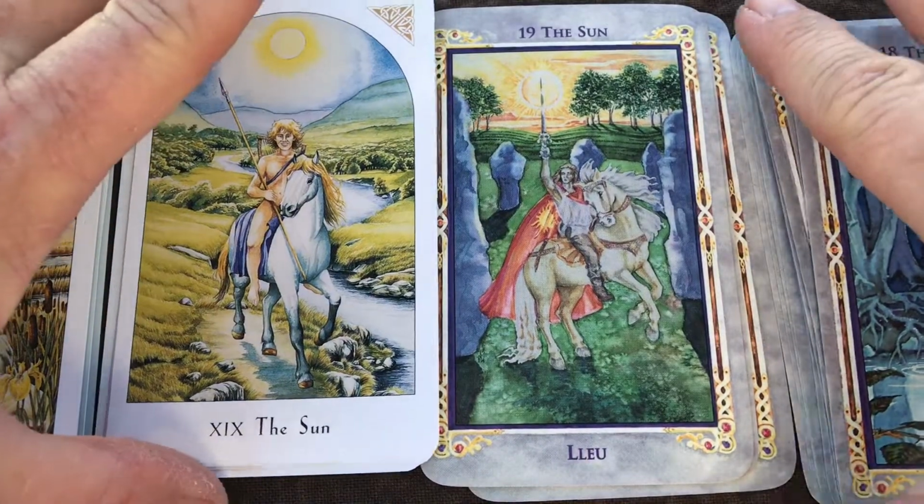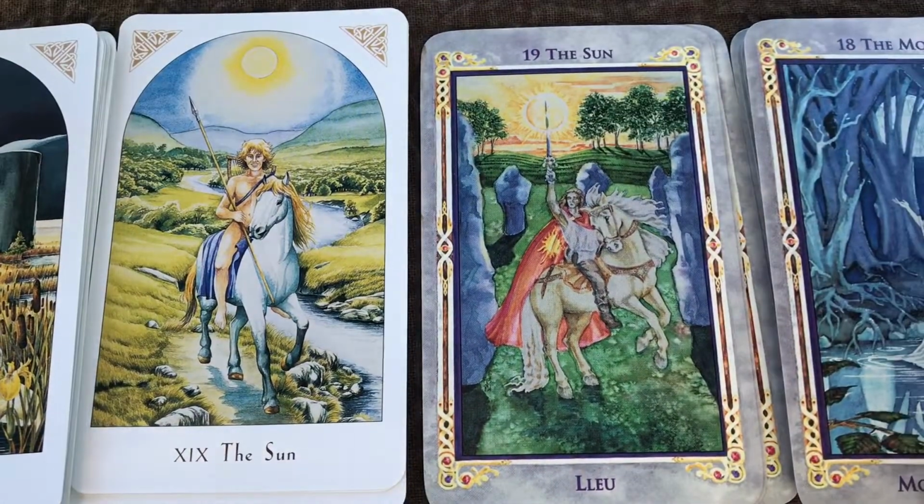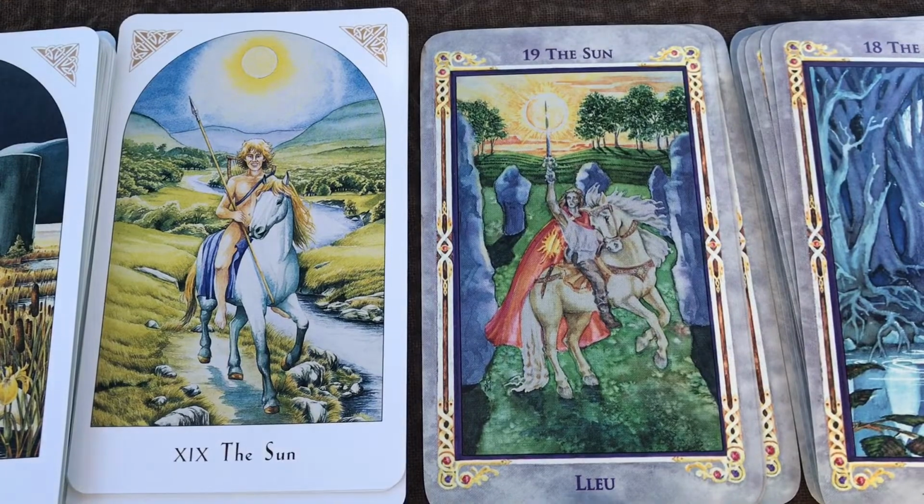And here we have the Sun. Both have a rider on horseback with the sun behind. This is Lou.